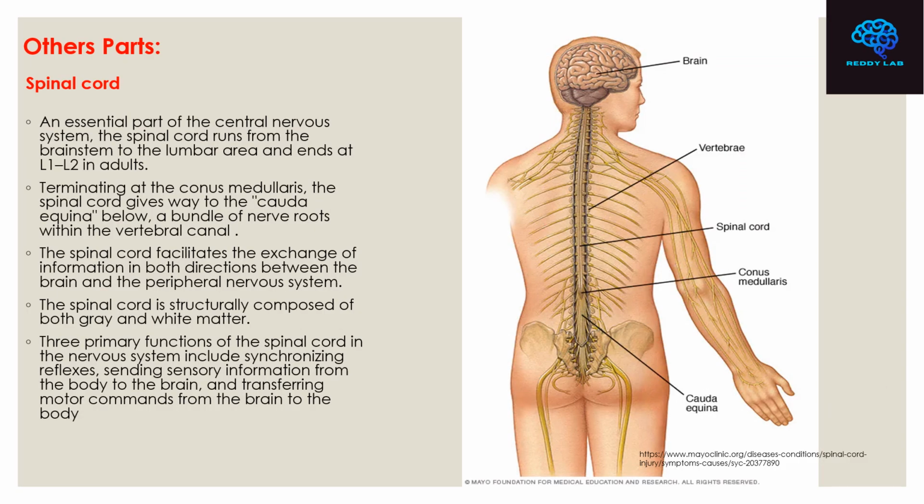The other important part of the nervous system is the spinal cord, which is an essential part of the central nervous system. The spinal cord runs from the brainstem to the lumbar area and ends at lumbar 1 to lumbar 2 in adults. Terminating at the conus medullaris, the spinal cord gives way to the cauda equina, a bundle of nerve roots within the vertebral canal. The spinal cord facilitates the exchange of information in both directions between the brain and the peripheral nervous system. The spinal cord is structurally composed of both gray matter and white matter.